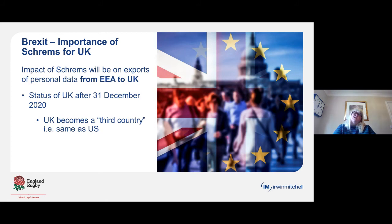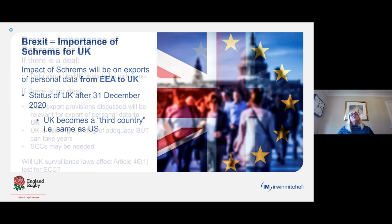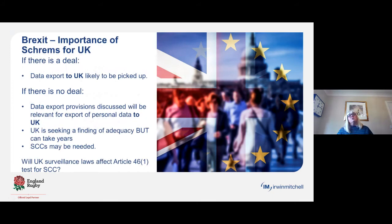So if you have arrangements where, for example, you have a customer in the EU and they want to send their data to you for you to be able to provide services in relation to it, then you need to think about how they're going to be able to send that data to you. So moving on to the next slide. If there is a deal, then the export of the personal data to the UK is likely to be picked up. So that if you do have a customer and they're based, say, in France and they need to send their personal data to you, then it will be caught by the deal.